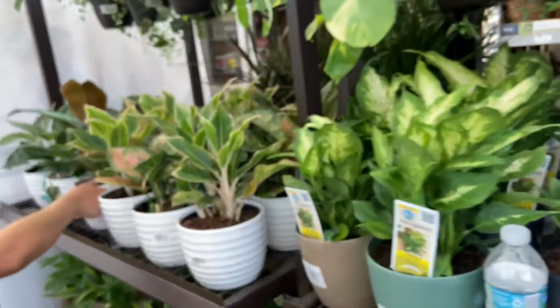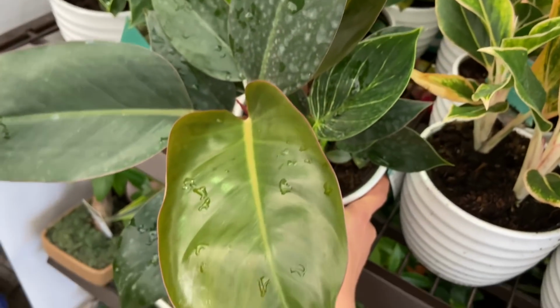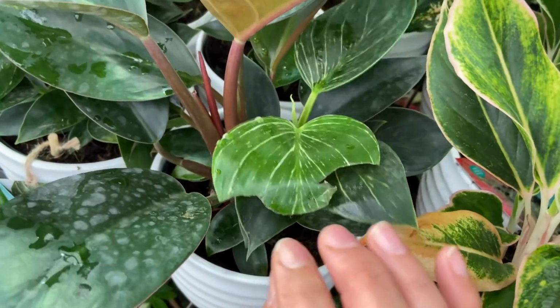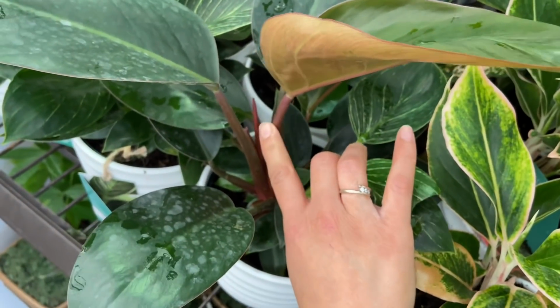Look at this. This is crazy. This is a Birkin. Oh my. Look guys, it's supposed to be a Birkin. You see how this side right here has like Birkin leaves? But this looks more like the red emerald. It has like the red here. So it seems like it's reverting, but look at the size of these leaves.